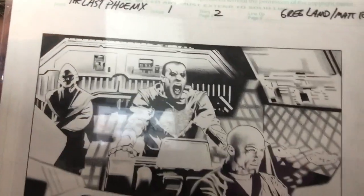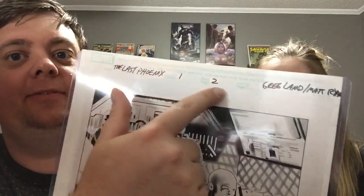So you kind of see the guy screaming there, and all the blue marks for the writing. That just shows you where to go. Story page number 2, issue 1. Lineup page number, Greg Land and Matt, I think it's Ryan. It looks like Ryan. Greg Land actually signed this on the bottom for me. He drew it on this paper and then inked it with a marker or whatever he uses.